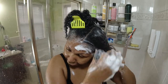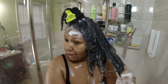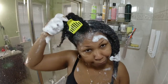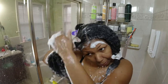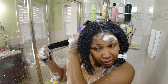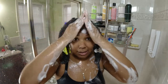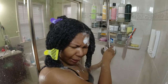Now, it may seem crazy, but when I'm testing out a new shampoo, I always clarify my hair, even if it is not in my regimental time to clarify my hair. It's coming up to the end of the month, it's not the end of the month yet, but sometimes this is how I get thrown off with my clarifying of my hair. But I need to clarify my hair so that I know how good the shampoo that I'm gonna test out is. So I'm gonna go rinse this out now. Whew. And then we will get to the products.